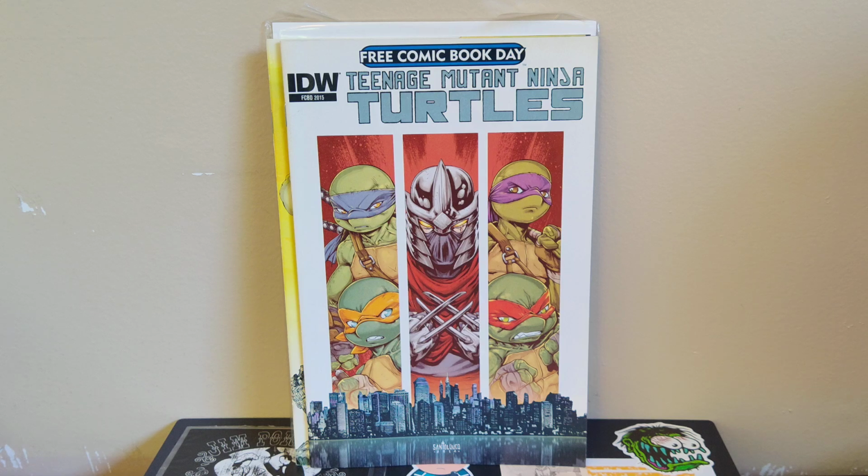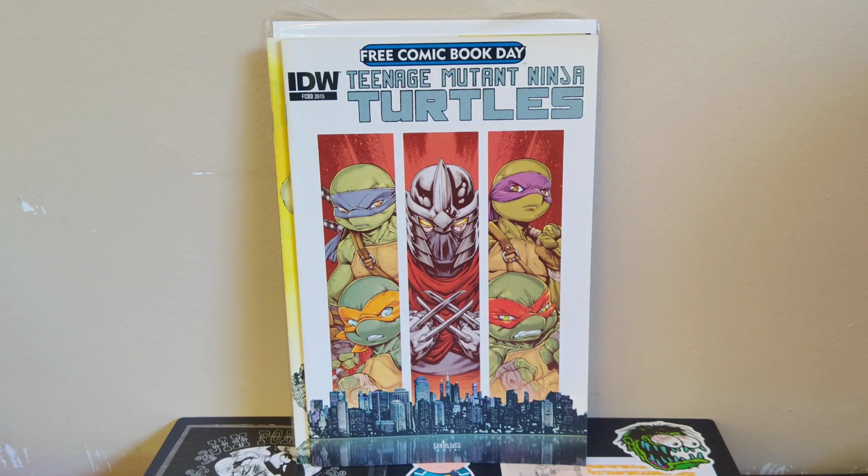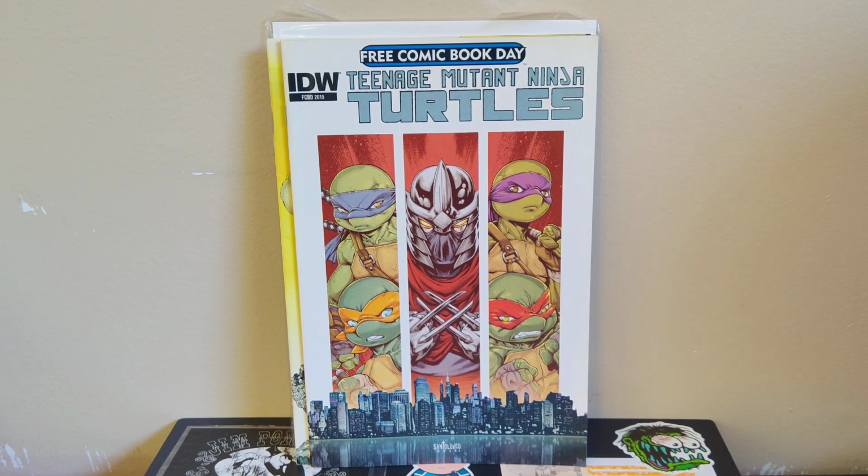I grabbed this Free Comic Book Day Ninja Turtles from, I think this is 2015. So this was about 3 or 4 years into the run, the initial IDW run, and I don't have any of the Free Comic Book Day books from that particular run, so I just grabbed this one. It's Mateus Santolouco art on the cover and on the interior, so really enjoyed that.